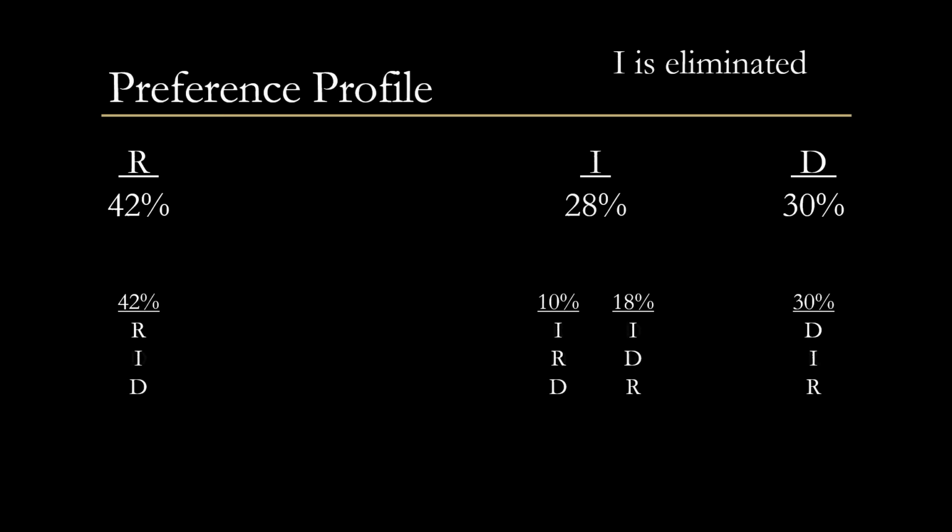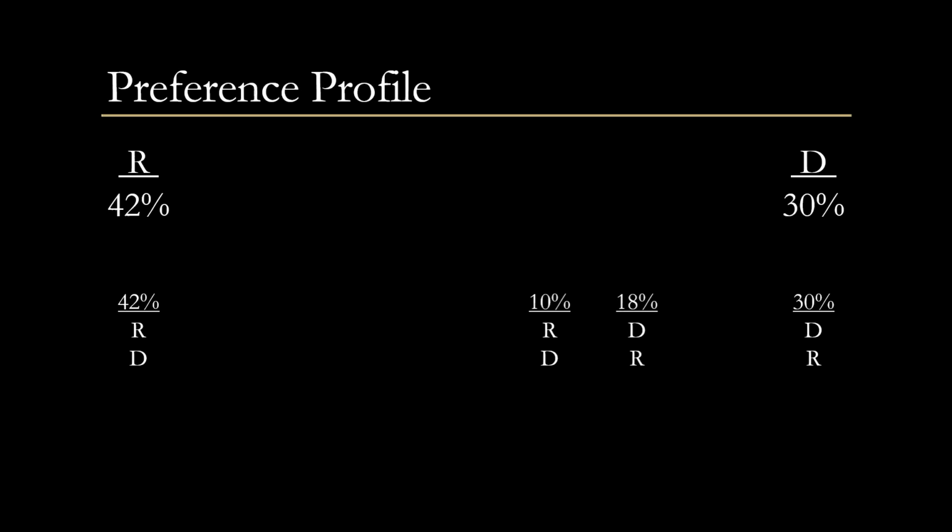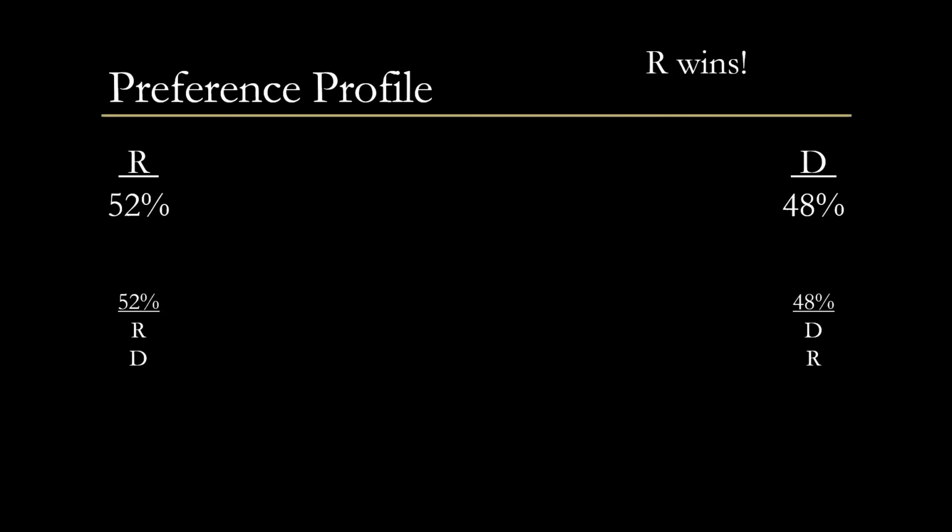Anyway, when we remove I from all the preference lists and collect them on the same orders again, we get this updated preference profile. Now we see that R has a majority, and so R wins.